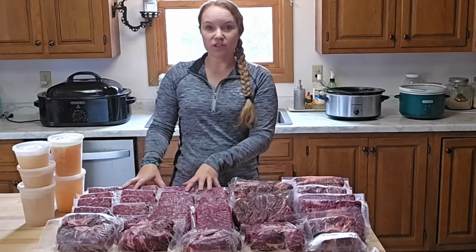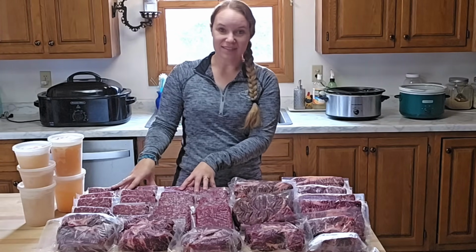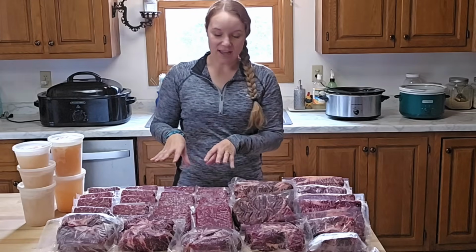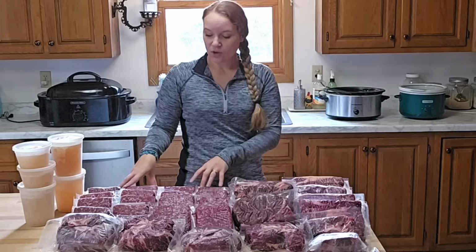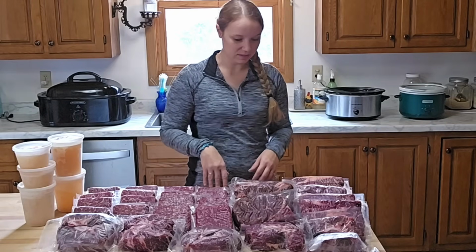And then we will address the ground meat. Whether I get to this today is still a mystery to me. So this I'm gonna put back into the refrigerator, and we will either do this afternoon if I've got the time, or we're gonna put this off until Monday when we're canning up everything else.